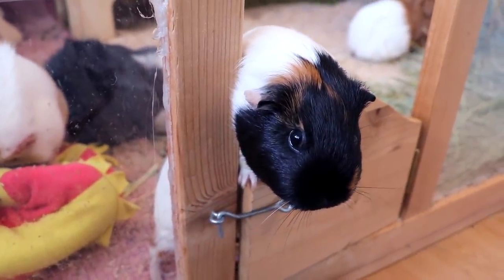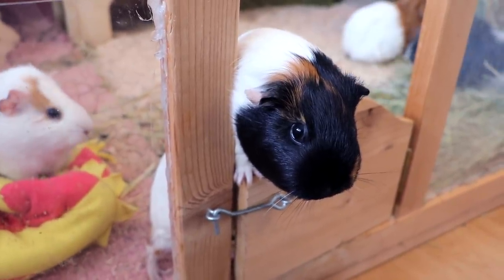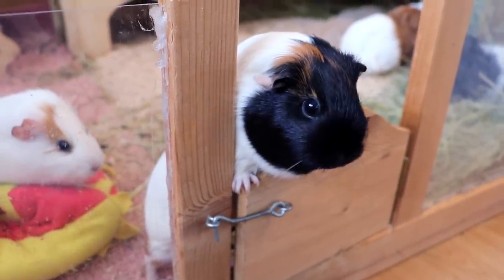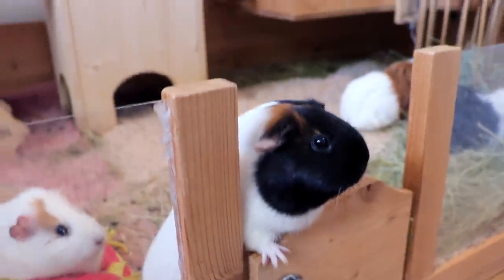I think Nugget looks a little bit too excited. Already half hanging out of the cage. Nugget, are you all right? Yes, Nugget, there are pea flakes on that list. You can choose pea flakes if you want to.